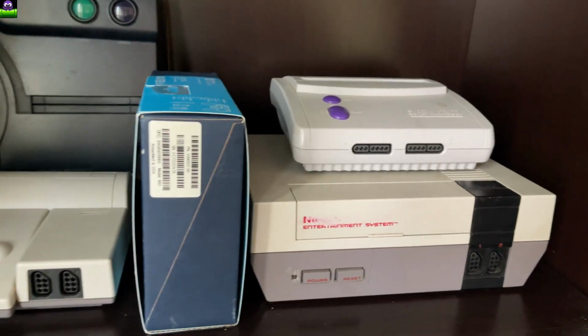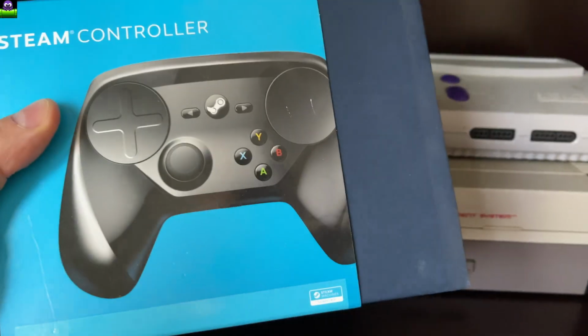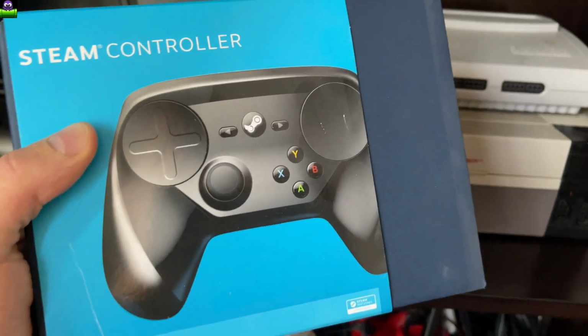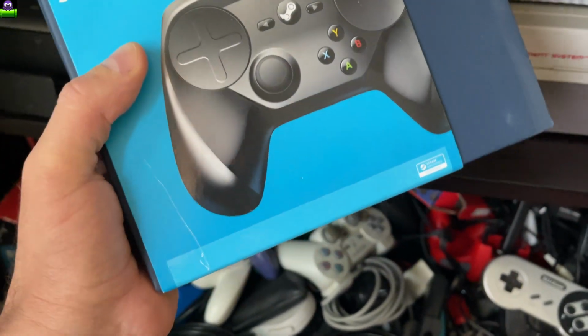But before we get down there, I'm going to talk about this thing in the back. But before that, all right, Steam controller. I haven't taken this out of the box. I bought this when they were selling them for like $5 or something like that. So some super sale. I haven't had a chance to use it. Anytime I'm playing a PC game, I'm using keyboard and mouse. Just have not needed it.